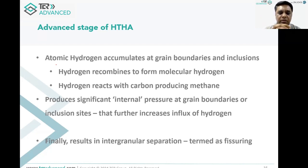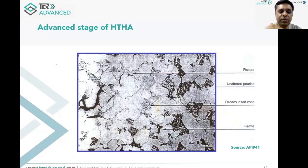Now, this creates significant internal pressure, as I explained, within the lattice, and then it will create internal separation within the grain. So what will happen is that some cracking will start. It's termed as fissuring. Now, these fissures are also visible in microstructures.